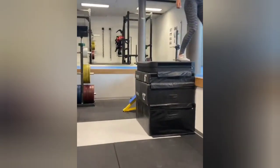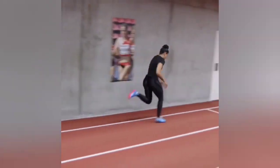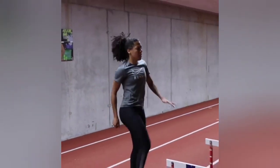Same thing again, that explosive jump thing. A lot of them do this, but it's all about building leg speed, abs, glutes, core.